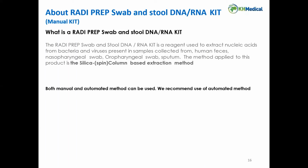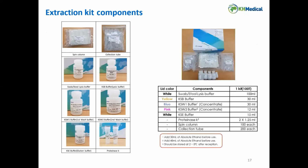So we recommend that we use nasopharyngeal swabs. It can also use stool or sputum. And the method applied is the silica spin column based extraction. It's quite quick. You are able to get your prep sample within 25 minutes. The Rna Prep is able to give you 8 samples in those 25 minutes. This is how the prep kit looks like.